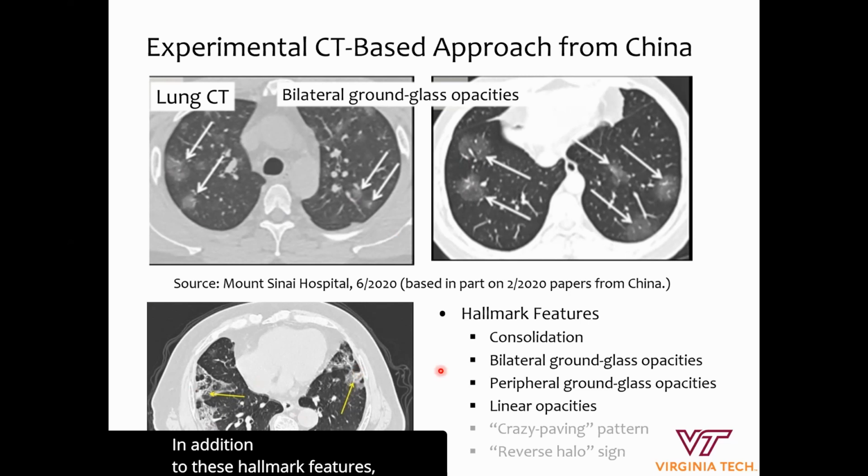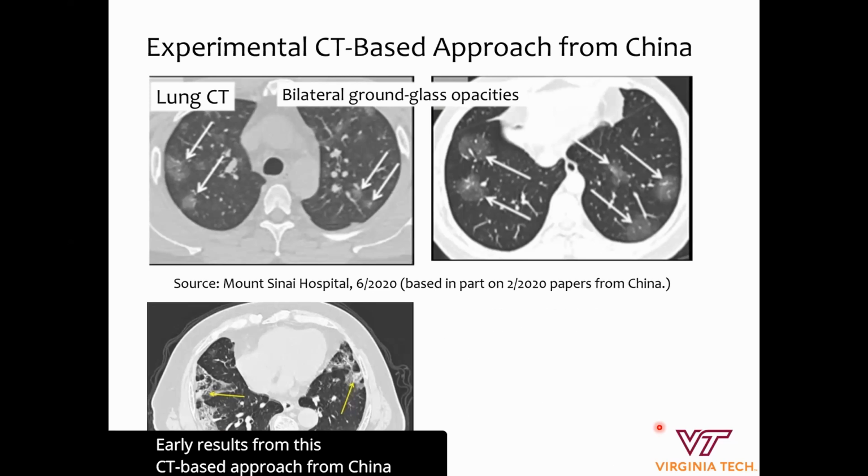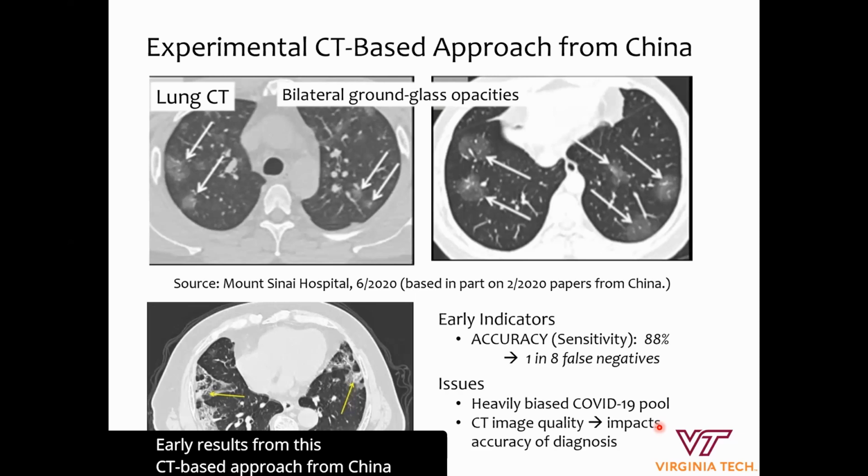In addition to these hallmark features, there's two additional ones that better CT imaging has identified, and that's the crazy-paving pattern and the reverse halo sign. Early results from this CT-based approach from China delivered an 88% accuracy in identifying COVID-19, which translates into a 1 in 8 false negative rate.